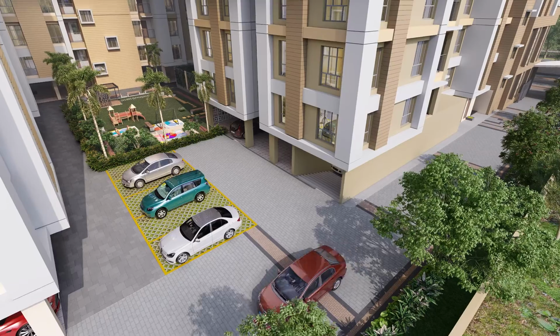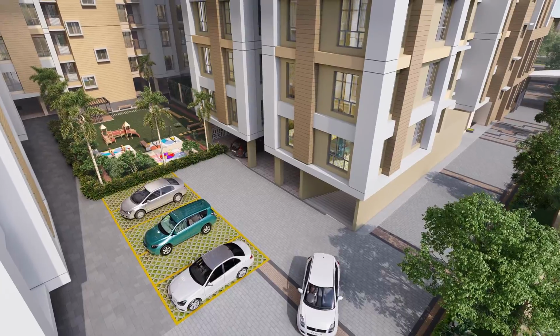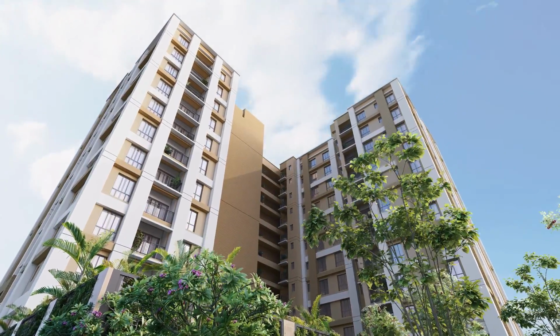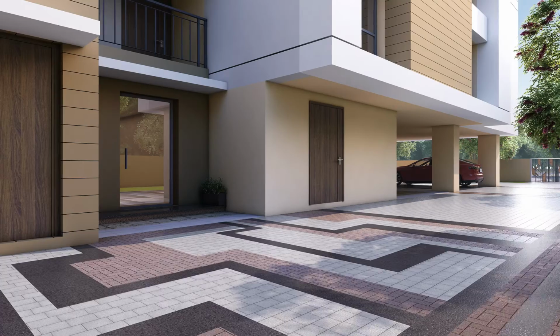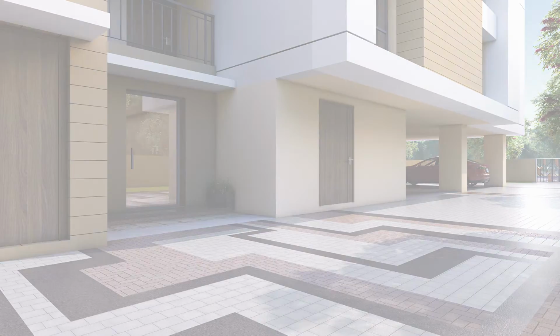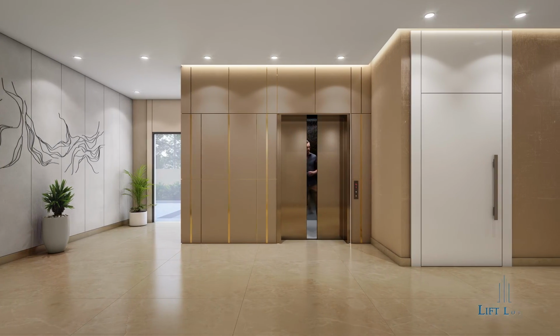The developer's experience reflects on functional design. Airport Sky City blends in with its environment. Wide driveways and beautiful plants to make your lifestyle happy. The entrance lobby has a high-speed elevator.